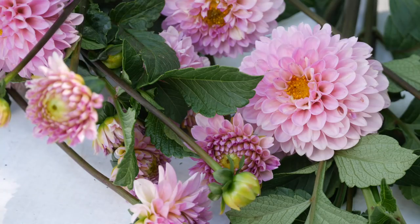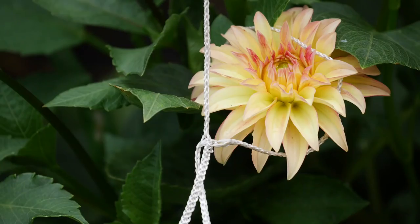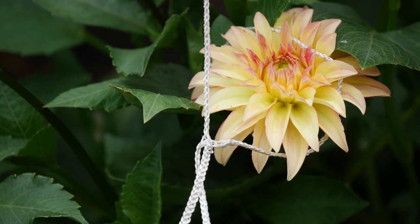Otherwise, you know, it is what it is. We also have Jowey Nicky and some Irish pinwheels. These were kind of hit and miss for me. I know that Jowey Nicky is a beautiful variety. I just didn't have luck with it this year.